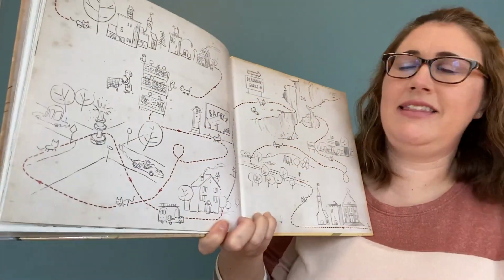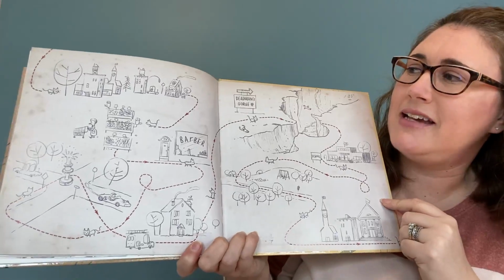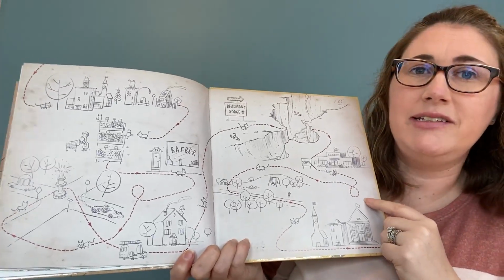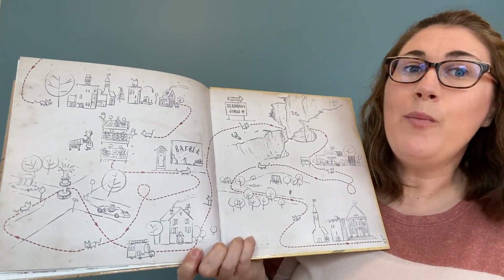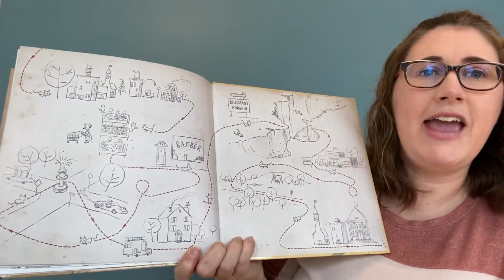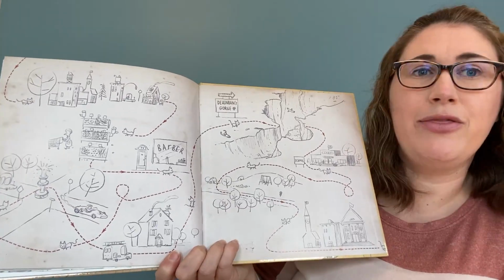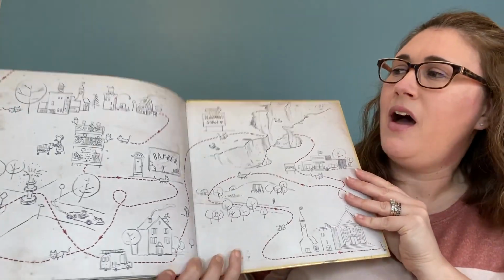And that is the end. But another interesting thing about this book is that on the end pages, you will find a map of the town, and you can actually see the journey that the Catawampus Cat took as he made his way through the town. So that's the end. But do we think, after hearing all those spicy words, do we think we know what Catawampus means?